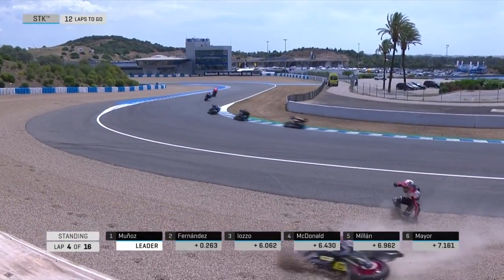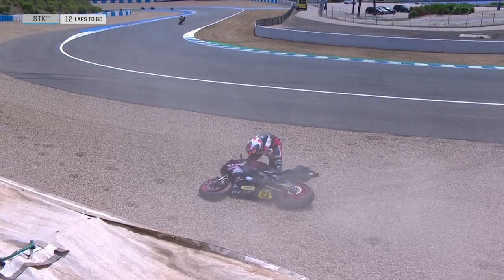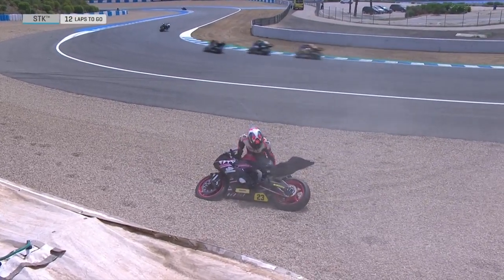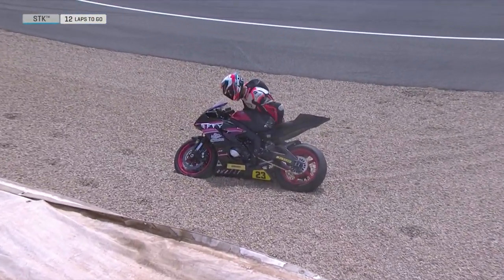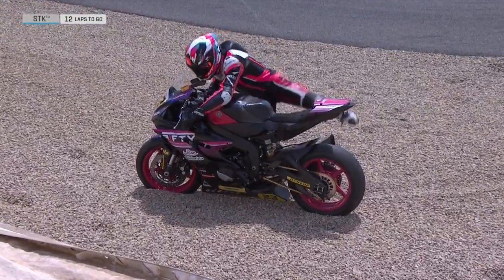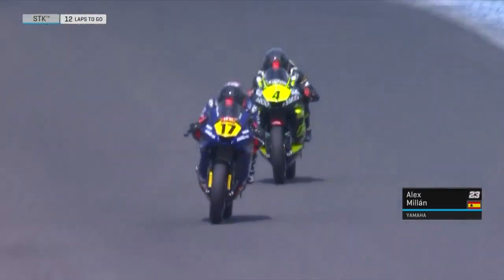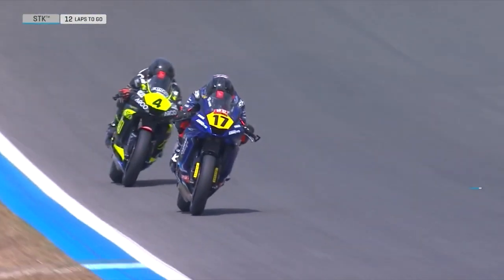We've got someone's gone down. Who's that? That's the number 23 of Mian. He's gone down. We just heard the scrapes along the tarmac. So Mian, he's decked it in turn number 2, trying to get that bike started again. Buried in the gravel trap. They're very deep gravel out there at turn number 2. So thankfully, he seems to be okay, trying to swing his leg over the bike. I shouldn't be laughing at that. I would struggle to swing my leg over that thing as well if it's buried deep in the gravel trap.